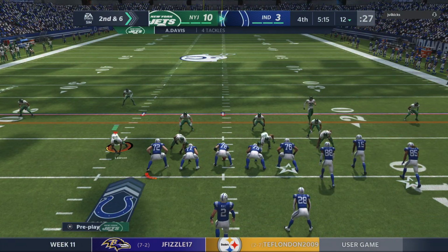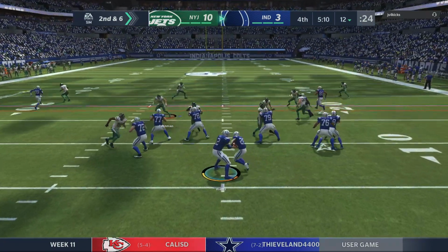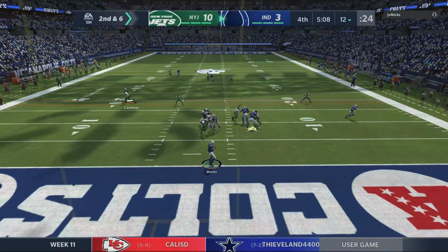Following the pickup of 4, here's 2nd and 6. 2nd and 6 at the 12-yard line. Play action. Now Wentz.